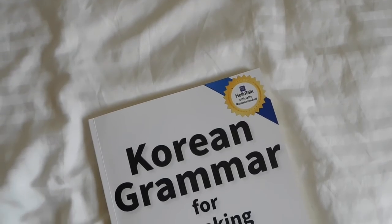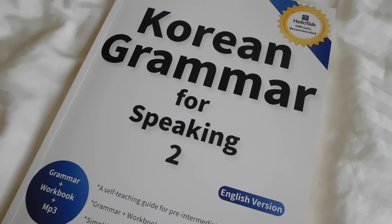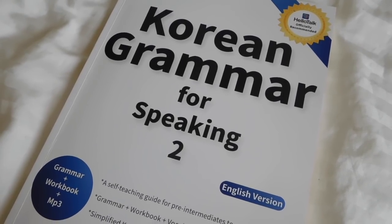I know that a lot of you ask me what Korean textbooks I use, and even though moving to Singapore I don't have a lot of books right now, this is one that I will be using when I tutor Korean. It is really good for people who are upper beginner to mid-intermediate. So let's take a look at what is inside this book.